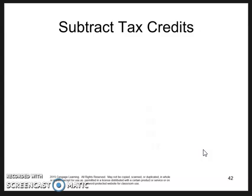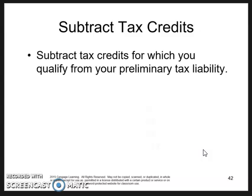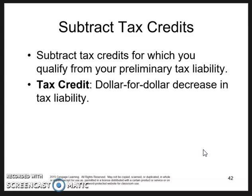So tax credits. Tax credits reduce your tax liability on a dollar for dollar basis. So they are a wonderful thing. Most of us don't qualify for tax credits, but there are various tax credits that you can take. There are a couple related to education. So a tax credit is a dollar for dollar decrease in your tax liability.